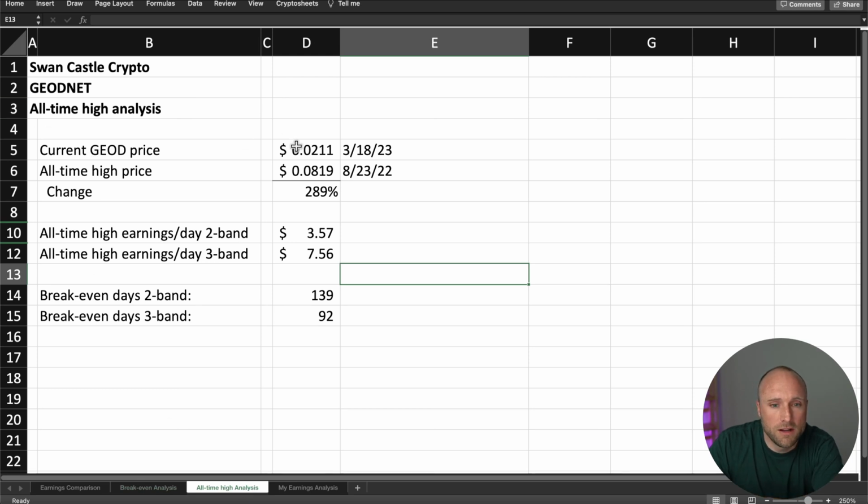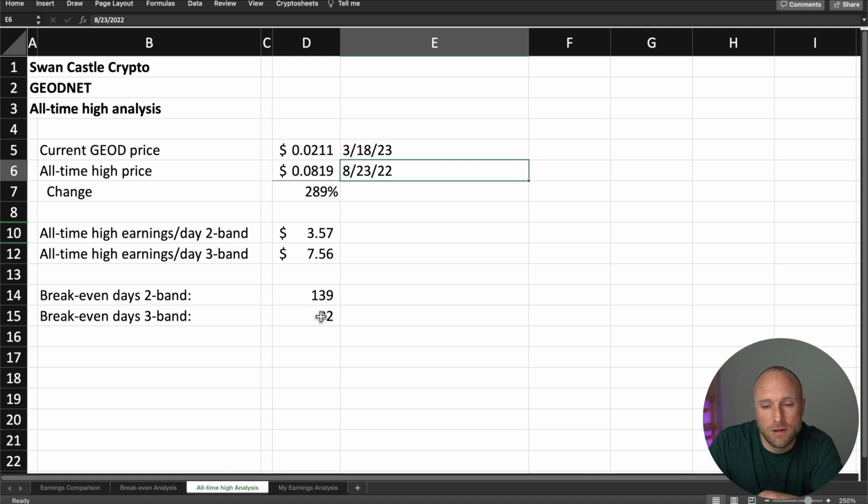So next, let's look at what the profitability analysis would look like at all-time highs. Current GEOD price is just over 2 cents. An all-time high price according to CoinMarketCap was just over 8 cents, made on August 23rd of 2022. So that's a 289% increase over the current price. At an all-time high, your earnings per day is looking at $3.57 for the 2-band and $7.56 for the 3-band. So your break-even days for your 2-band is 139 days and your 3-band is 92 days, or about 3 months. So a very, very short break-even if we were to see all-time highs again.